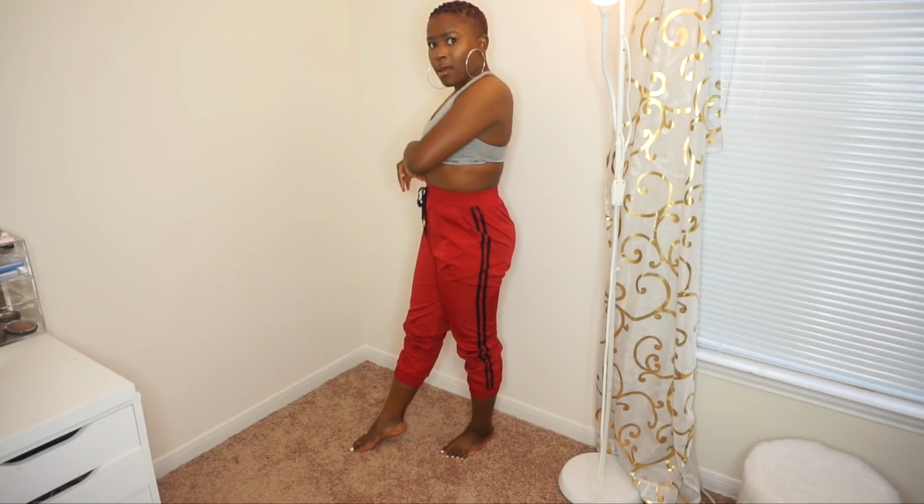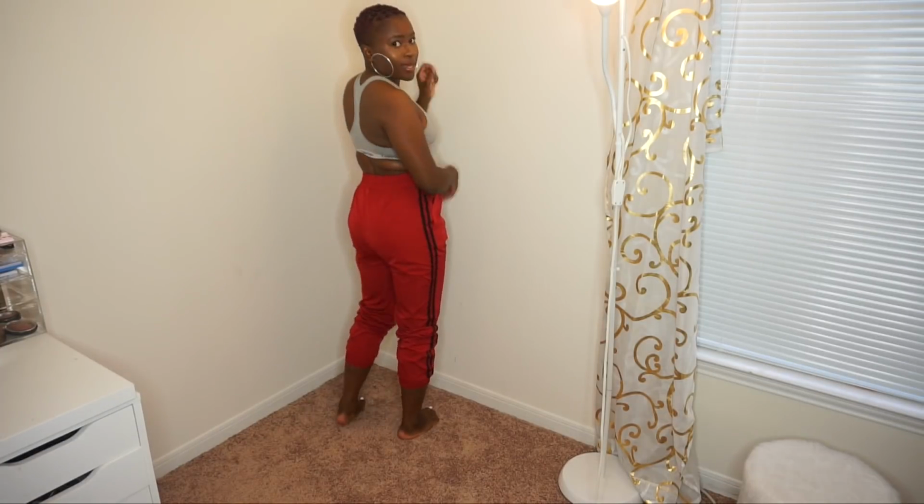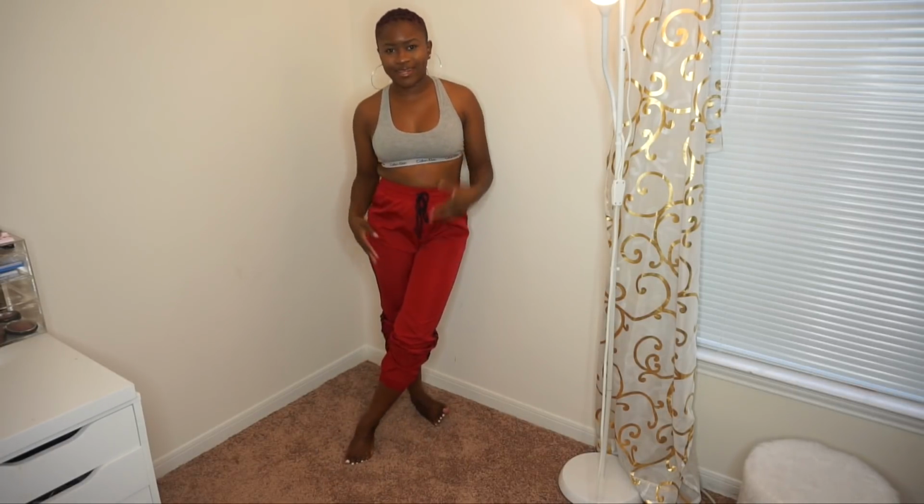And this would be actually cute with a sports bra of some sort like this. But yeah, I got these in a size small. As you guys can see, they are fitting my body. And these are really, really back in style right now. So you guys probably will be seeing these on every fashion website, because these are definitely back in style and they do look popping. I'm making my booty look nice. I mean, we all want our booty to look nice, right?